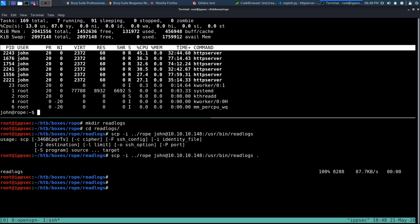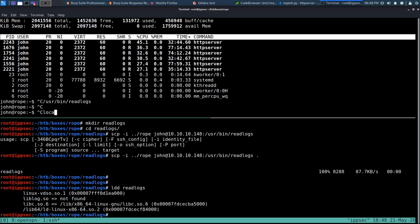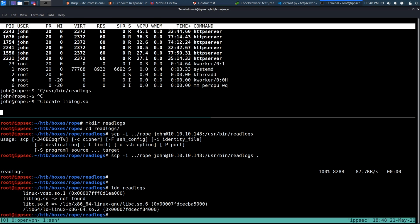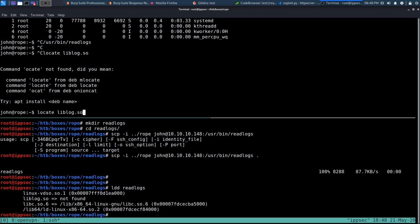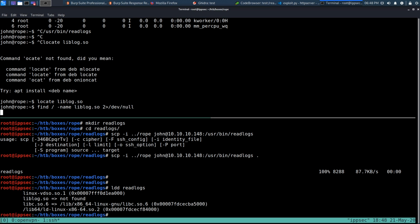If we go back to John and go where this strace is, or we could probably just do it on a local machine now. If we do ldd on readlogs, we can see it looks like it's looking for liblog.so. So what I'm going to do is locate liblog.so, and it doesn't find it. Let's just do find -name liblog.so, pipe errors to /dev/null. I wonder if I had to do like stderr or whatever.